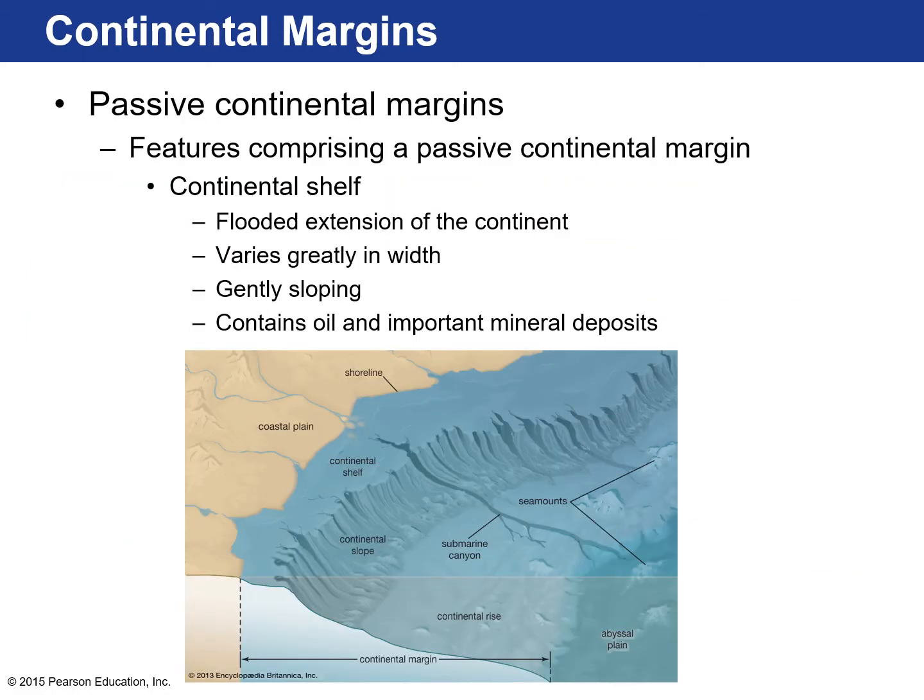Okay, so the continental shelf varies widely in width. In some areas on the East Coast, it's pretty wide. Like, let's take Florida, for example. The west coast of Florida, its shelf is much wider than the East Coast. Okay, so it really depends where you are. It's not perfectly flat. It is gently sloping towards the mid-ocean ridges. And these areas are important fishing grounds. It's all our coastal waters.